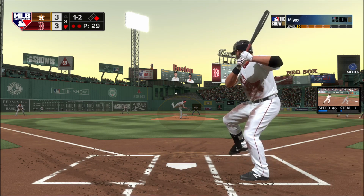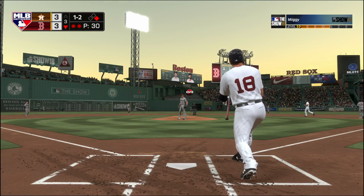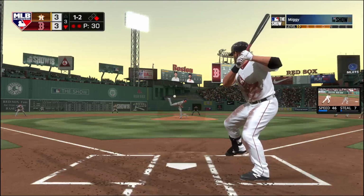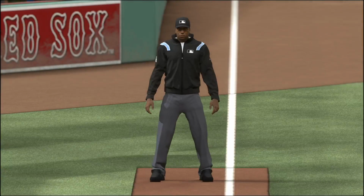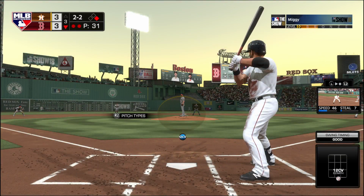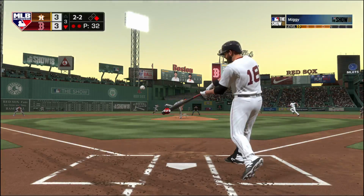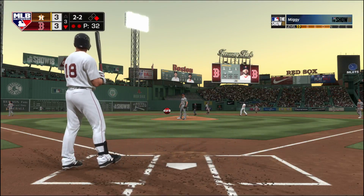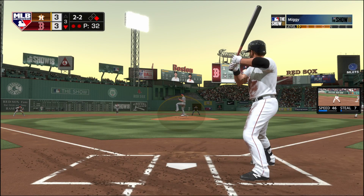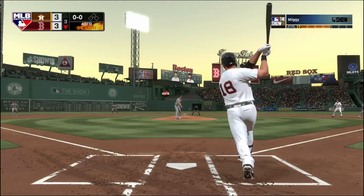Working for the punch out and the offering. And he squares up on this one. Deep to straightaway right. But it bends just foul into the second deck. Hey, if he's going to offer at a fastball above the zone, why don't you just continue to climb the ladder? Don't be shocked if he goes even higher with this next pitch. Here's the pitch on 2-2. Runners off for second. Neither guy willing to give in, and the at-bat will continue. Got him swinging as he runs the fastball by.